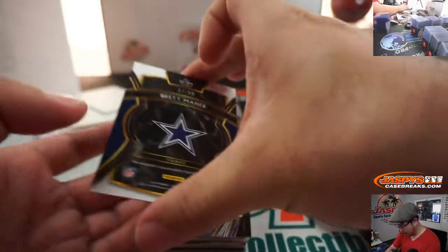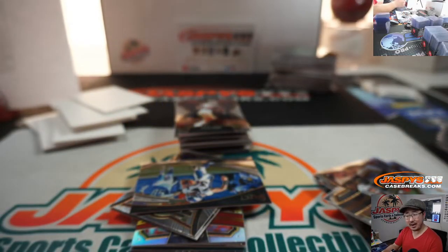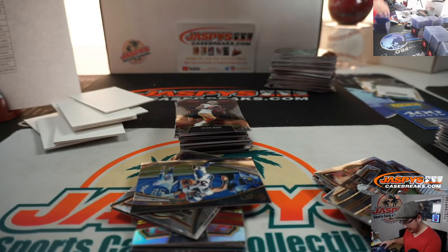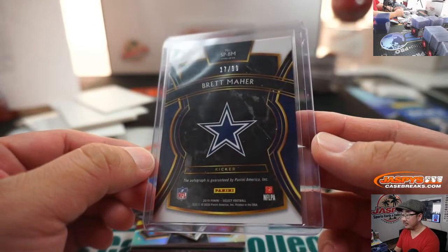We got Brett Maher, 17 out of 99. Brett Maher? Mayer? Maher. The Cowboys with that one. Chris Bunn, with that, 17 out of 99. The kicker, John Mayer's cousin.